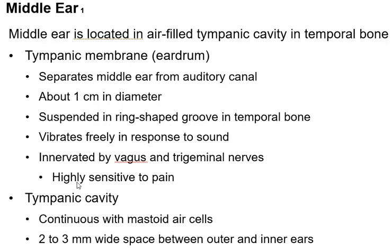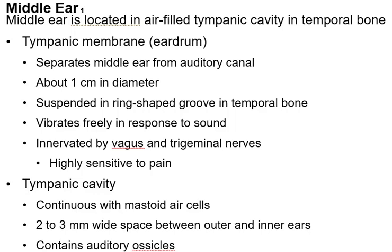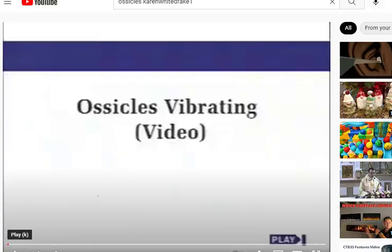Luckily, your tympanic membrane, your eardrum, can feel pain. So if you're feeling pain in your ear, you know that you're causing damage in your inner ear. So you need to cut the volume down. You need to put on protective ear guards, plugs, noise-canceling headphones. And you also have 3 little bones, which are the smallest bones in your body, called the ossicles.